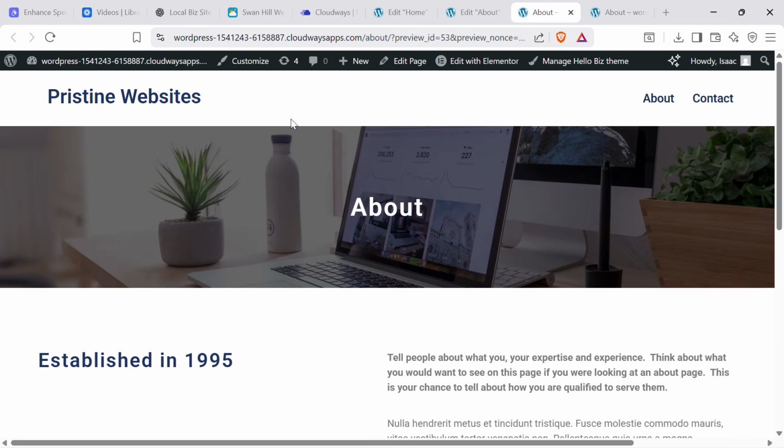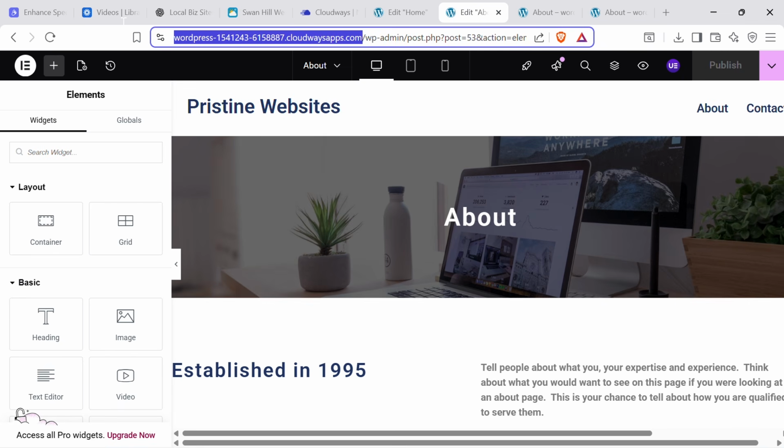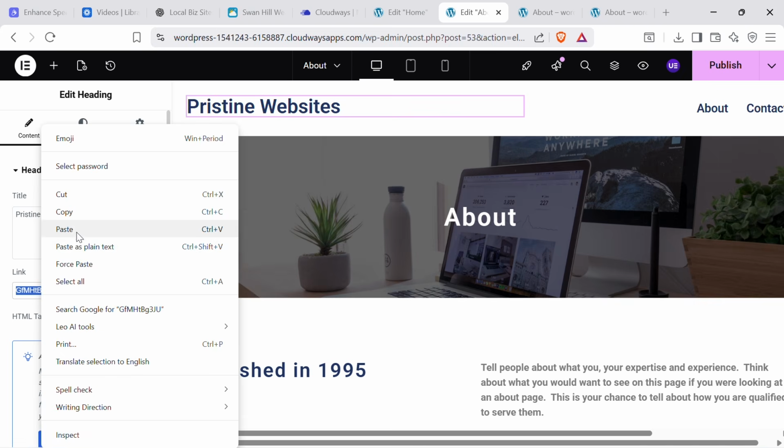Now, one last little extra thing you can do is, on our about page, we can make this so that it goes back to our home page. This would be copying your URL. Remember, I don't have a proper one in here yet, it's just the temporary one that we build out our website on, but it's still the same principle. So copy this URL. Notice I'm not taking it with everything else, because we don't want that. We want it up until .com at the end, or whatever yours is. And then put this in here, hit paste.